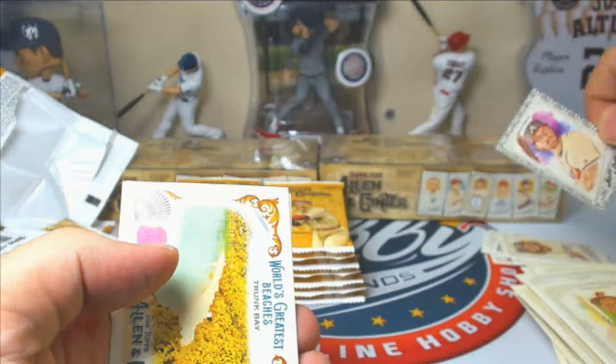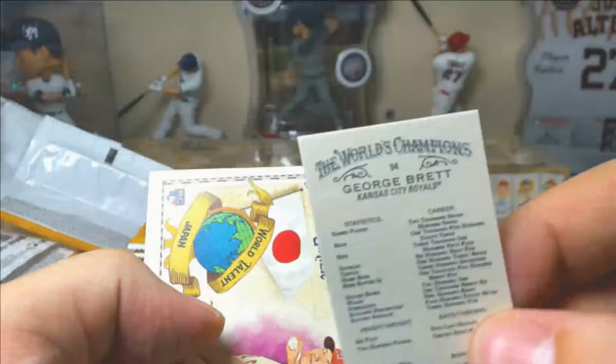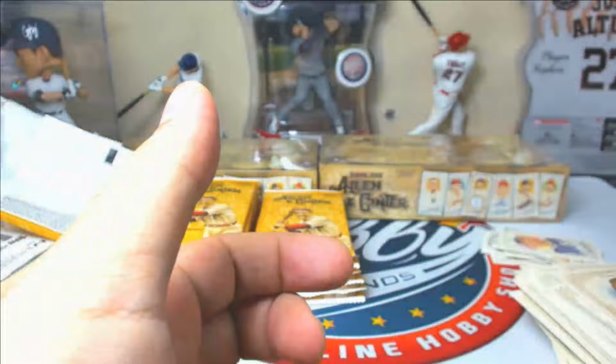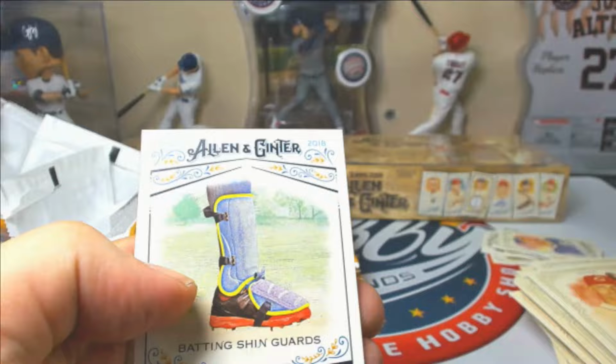Udia, high number, rookie. Dansby Swanson, black border mini. George Brett, base mini. Ohtani, rookie insert. Devers, rookie. Will Clark, high number SP. Mitch Haniger, high number mini SP. Base.